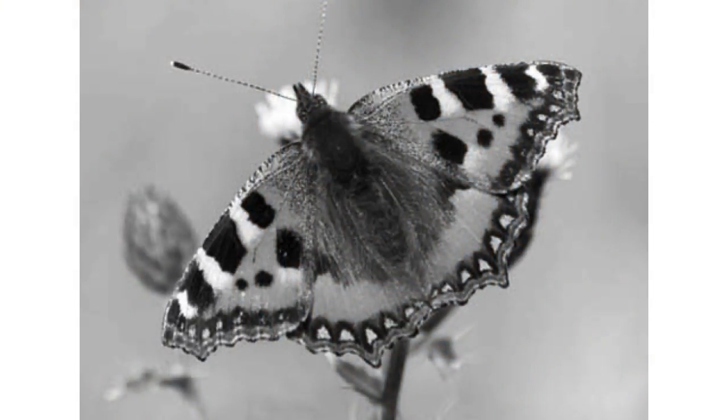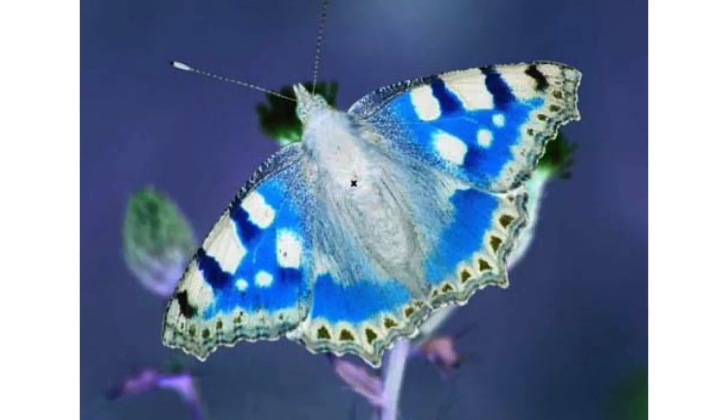Look at this black and white picture of the butterfly. I'm going to trick your brain into seeing colours that are not there. Ready? Stare at the cross in the middle of the butterfly and I will count to 35. Meanwhile, here's some music.